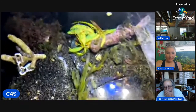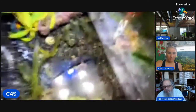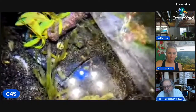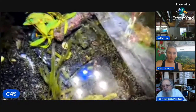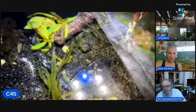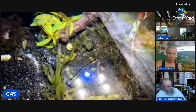In that tank, I got 5 seahorses, and those are the Hippocampus erectus. Wow. Yeah, cheap in Australia to buy compared to Europe. When you buy them in Australia, they cost around $50 a piece. In Europe, you're paying $350 per piece. Oh my gosh. That's the baby tank.